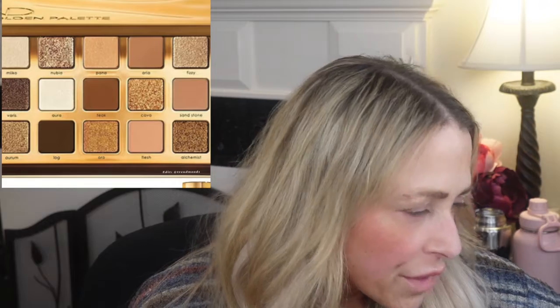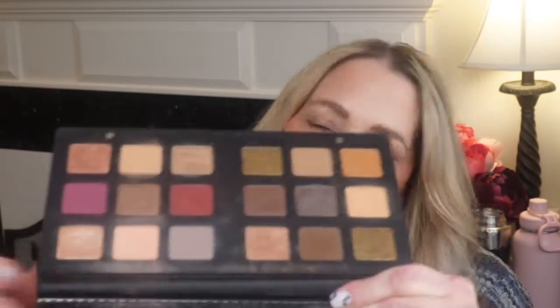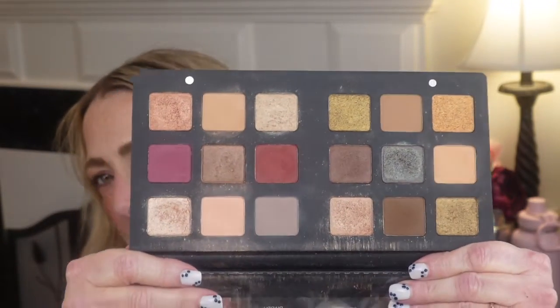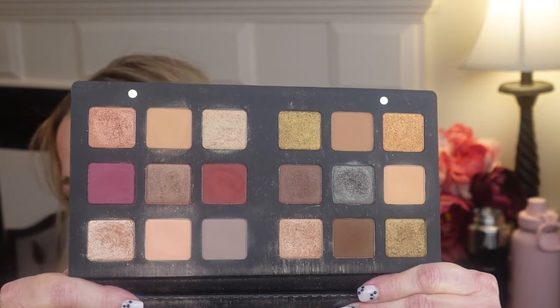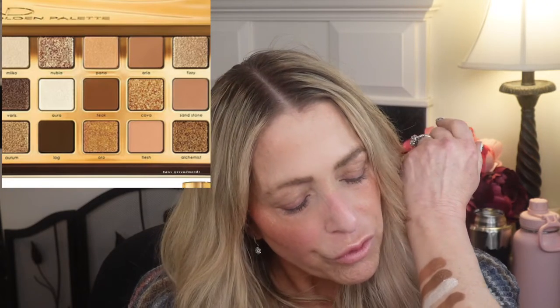The next shade is called Flesh, and this one comes from the Star palette. It's one of my favorite palettes ever. If you haven't seen the Star palette, I'm going to do a video with this. It is one of my all-time favorite palettes. It was all of her favorite shades, and this is such a well-loved one. It's my second one. I have another one over there. I went through it, and I don't think I've ever gone through an eyeshadow palette before.